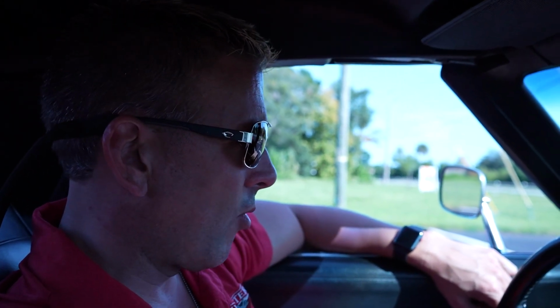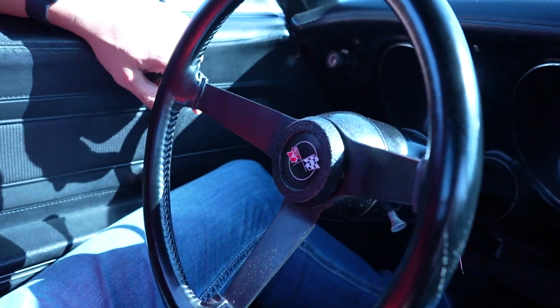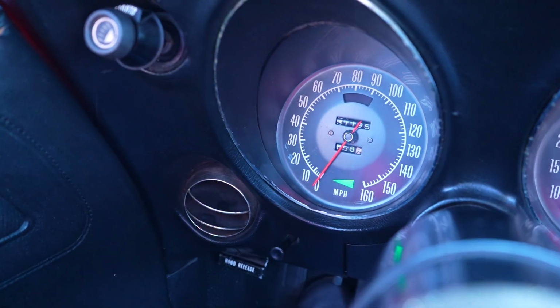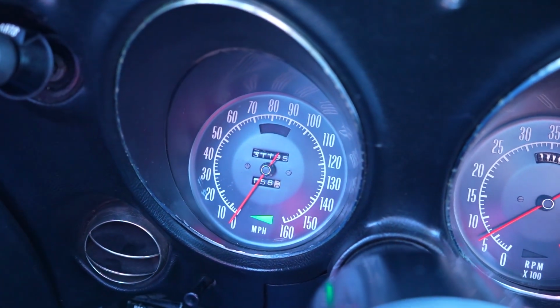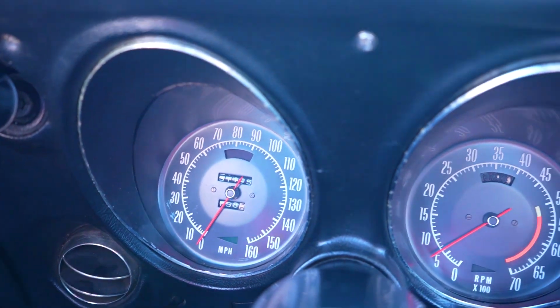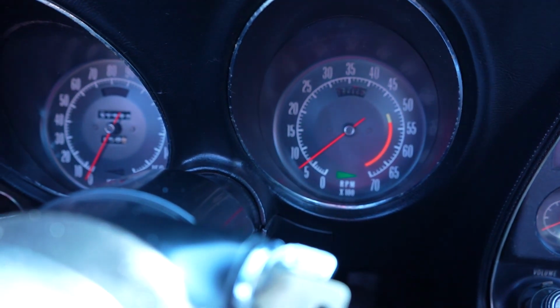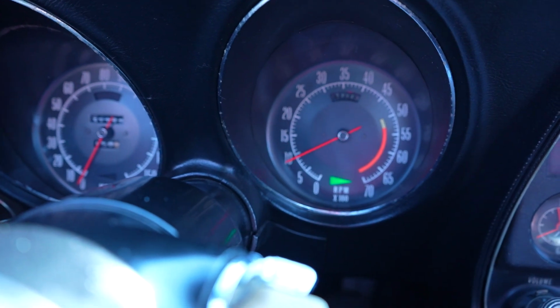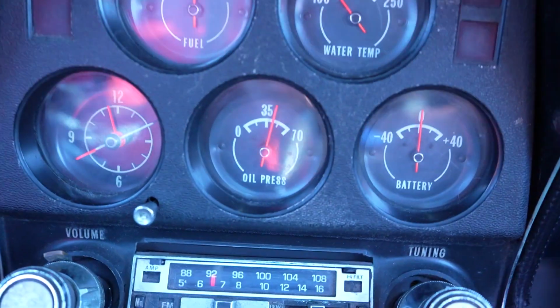Okay, 73 Corvette horn. Driver's side turn. 31,195 is not the actual miles on the car. Miles are exempt on the title. True miles unknown. Passenger side turn. While we're there, let's look at our tach. Clock's ticking on this thing, if you can believe that.